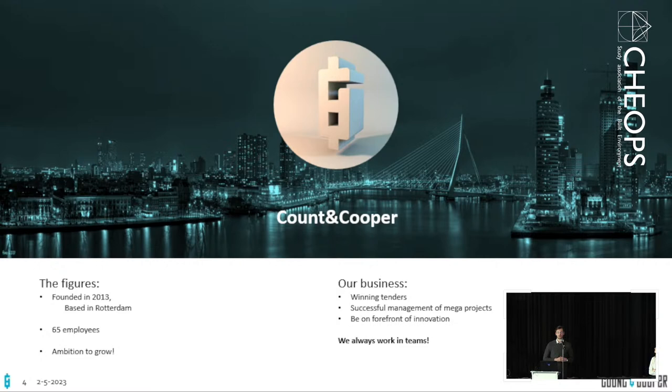Apart from our 65 full-time employees, we currently have 17 job students, like Lena, and we still have an ambition to grow. Only this year, we want to add 16 more full-time employees to our company, so we're growing very quickly. What's our business? It's kind of separated in three bullet points, as you can see on the slide. We would like to win tenders, and we're actually quite good at it. Two out of three tenders that we participate in, we have a successful result, which is an incredibly high number.